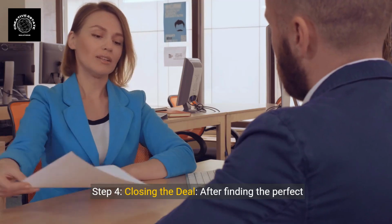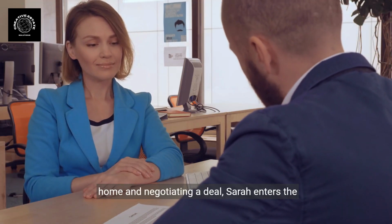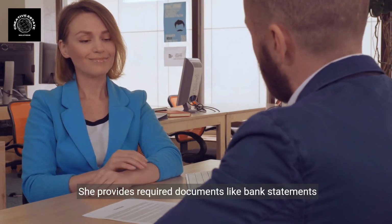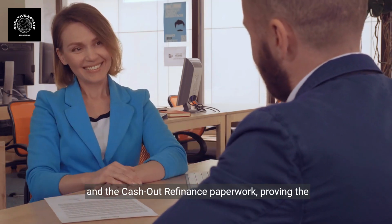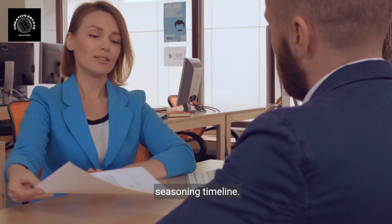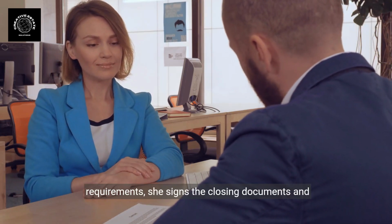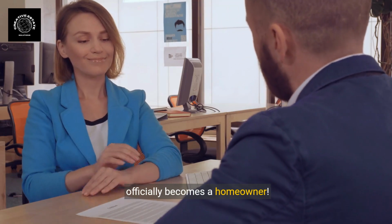Step 4. Closing the deal. After finding the perfect home and negotiating a deal, Sarah enters the closing process. She provides required documents like bank statements and the cash-out refinance paperwork, proving the seasoning timeline. Finally, after fulfilling all legal and financial requirements, she signs the closing documents and officially becomes a homeowner.